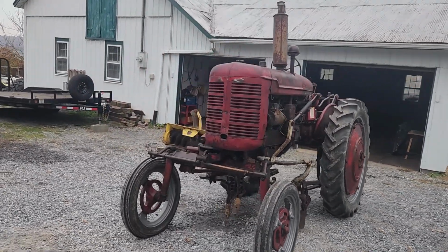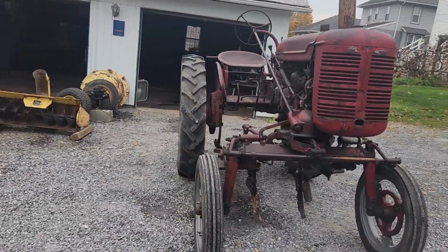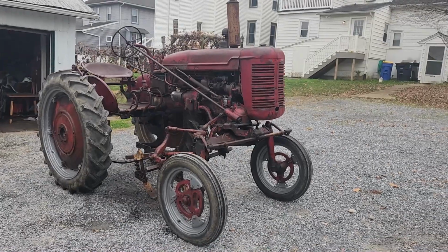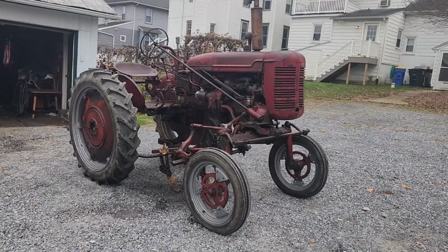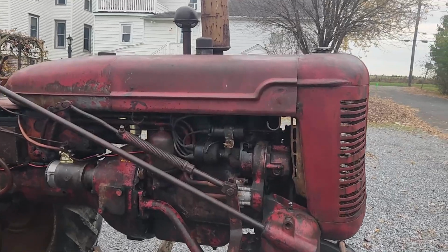And then I bought it off of the cousin who was trying to liquidate for the family. And it's pretty cool to be able to buy this off the family of the original owner. One of the reasons I wanted this particular tractor was because of its original patina. You can see just at a quick glance, it tells a story. It's got so much character here.